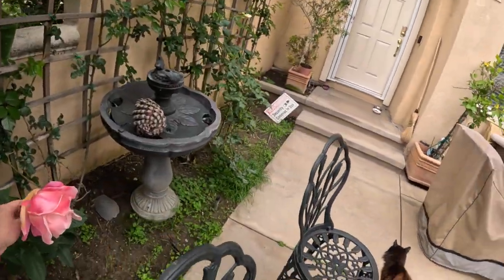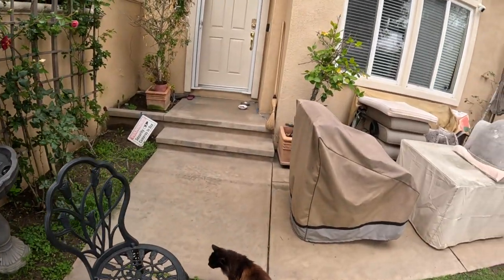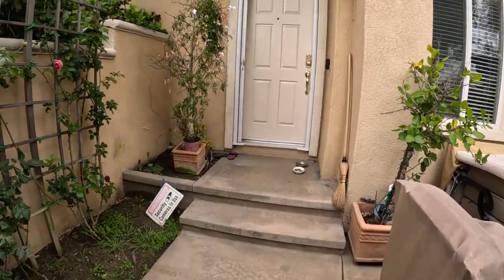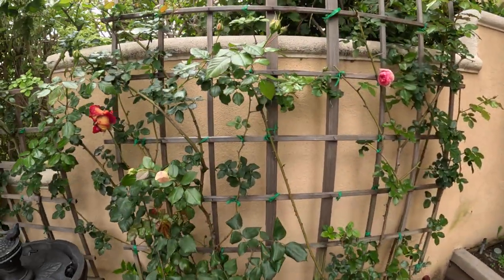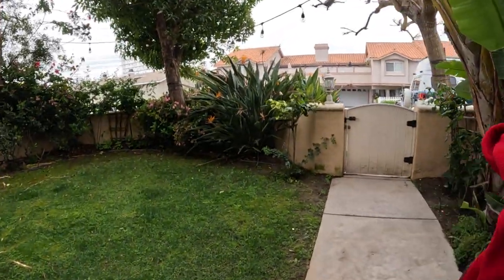Got a nice rose here. The first rose of the season. A couple more blooming right here. I'm gonna have all kinds of them soon. All right, I'm gonna turn this thing off and get in the house.